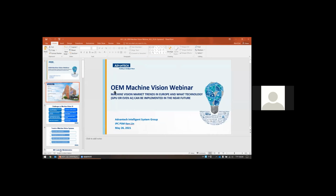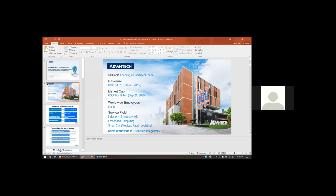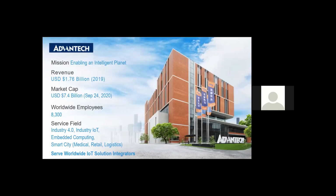Okay, so before starting, let's have a glance at the Advantech company profile. Advantech was founded in 1983, and the headquarters is in Taiwan. With more than 35 years in the industry, our revenue reached 1.7 billion US dollars in 2019. The USA and China are the major markets, but Europe has also been playing a significant role with 18% revenue share. Across all the countries in Europe, we have a local sales and technical support team to support our local key accounts and also the premium channel partners like OEM Automatic UK.